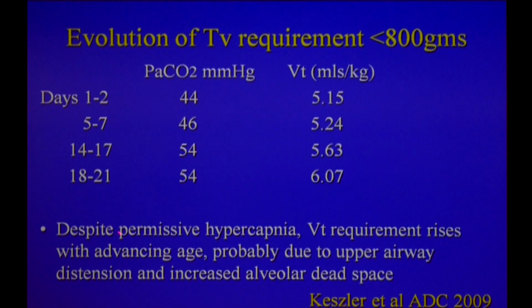But what they explained, the increased volume-targeted requirements with advancing age, was probably due to upper airway distension in these very immature infants. I should have said they're all less than 800 grams, and increased alveolar dead space.